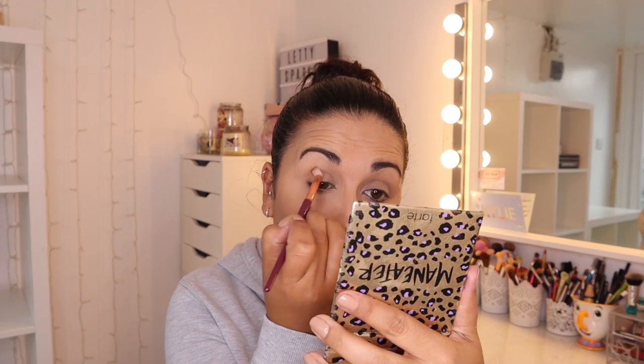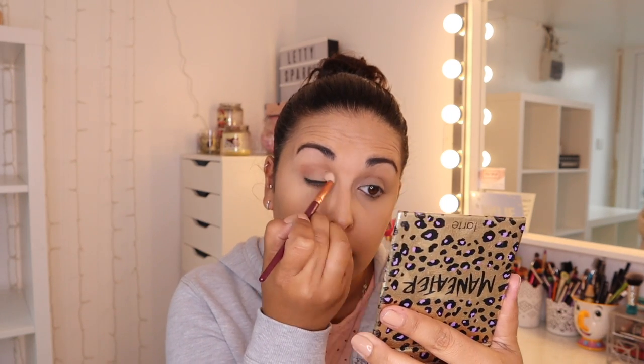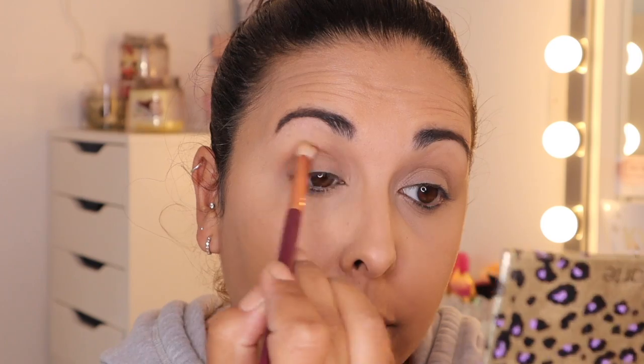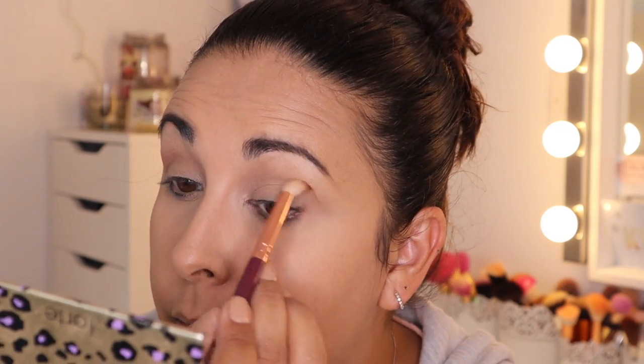I'm just going to take it on a tapered blending brush like this. So this is a Makeup Revolution one. It has no name or anything, so I'm just going to go along the crease with this one, very lightly. Let me bring you a bit closer so you can actually see what I'm doing to the eyes. So just blend it in like this. And then on this eye as well.